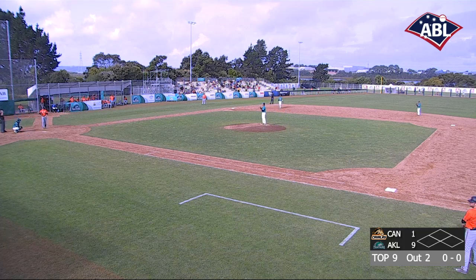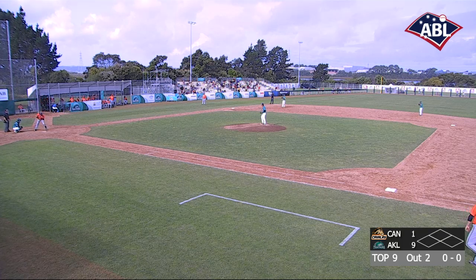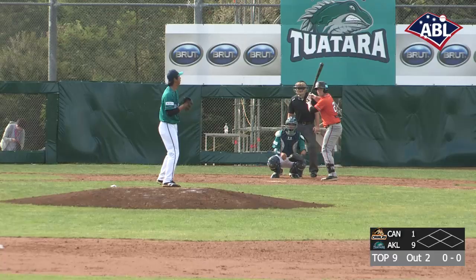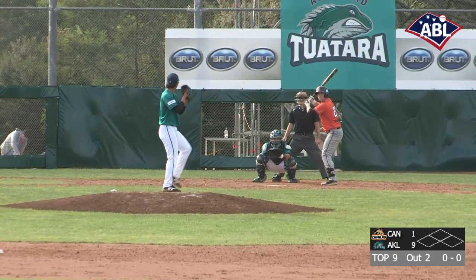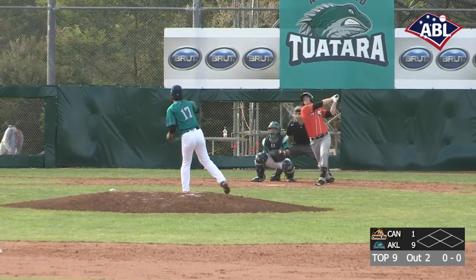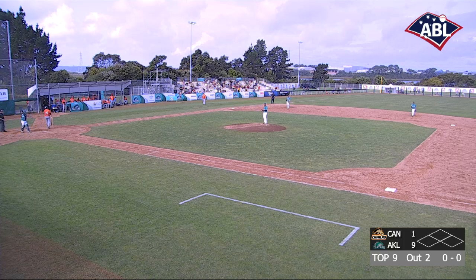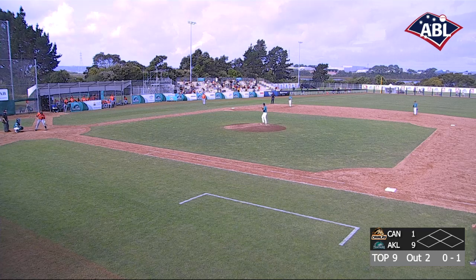Yeah, in terms of stuff, he looks like one of the better bullpen pitchers for the Tuatara. Of course, like we keep harping on about in this short season so far, he's maybe a victim of small sample size and just gave up a few hits in a row and an untimely home run. Candelis, the ABL veteran and center fielder at the plate. 2 outs now. Harada ahead early, no balls and 1 strike.